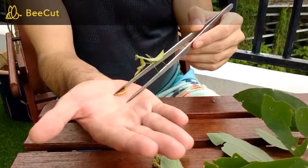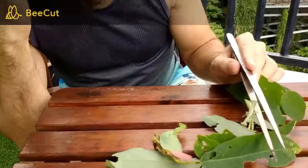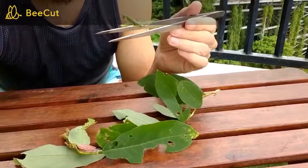They are truly amazing animals. I really love them. Oh, the male one found them. Looks like it's not hungry. So I'm gonna keep it in a box. Tomorrow I go hiking again, I'm gonna release it. It's really beautiful. Look at you.